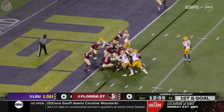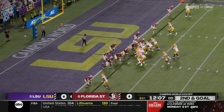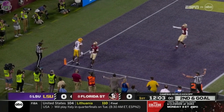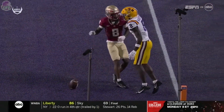Power formation. Was there a flinch before the snap? Couldn't tell. As it's 3-2. Does he see it? I don't know if he got it off. Throwing to the end zone. It's incomplete. He didn't put enough air under this. See how flat that ball is? Throws it right into the defender. Field goal attempt.